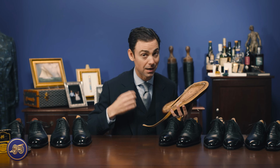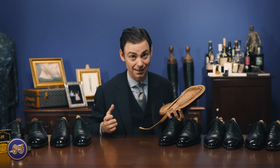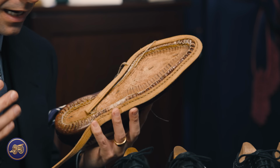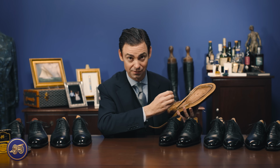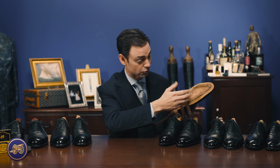Now, one must remember that back before the modernization or industrialization of shoemaking, all shoes were made by hand and shoes were expensive. And so it was certainly the case that if you had a nice pair of shoes, you may have had just one nice pair of shoes. Hand welting was invented. It dramatically increased the life of the shoe because it allowed it to be easily resoled.